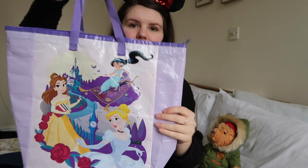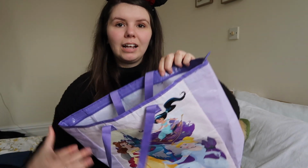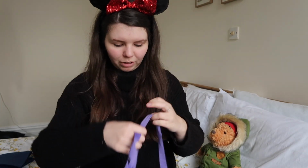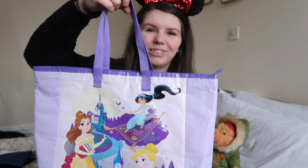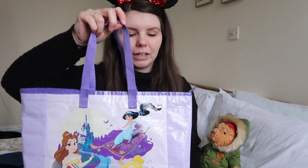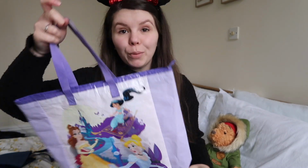And then again, you can see that this shape is different. It has got a zip, which is pretty cool. I always take this one shopping with me because it fits pizzas in. But I can also put smaller things in here, and then I can zip it up, and I know if it falls over in my car, everything won't go everywhere.